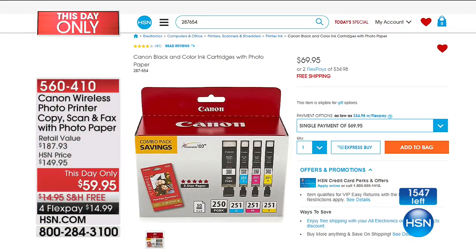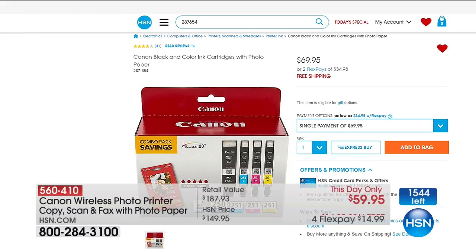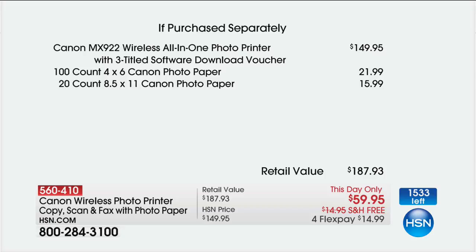I'd love to show the ink that if purchased separately again, because I know we're saying basically 10 minutes or sellout. If you went to hsn.com right now, our website, not another website, not a competitor, the ink is $69. So the ink is more than the purchase. The Canon sells this, their number one printer, for $150. So do the math.